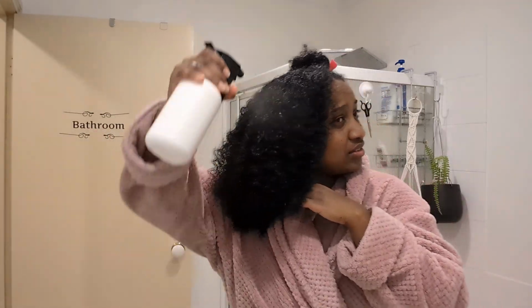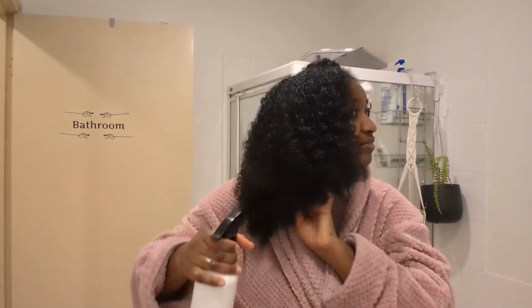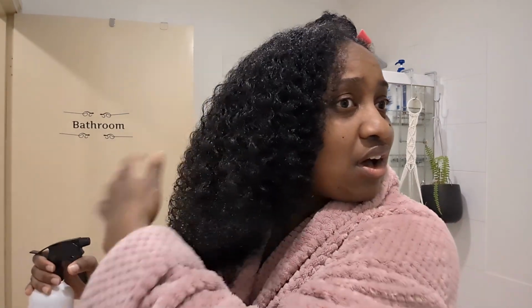Okay, so I'm noticing that my hair is quite dry, so I'm gonna add some more moisture. Don't be scared to add more water if your hair is drying out, especially on the ends. It's mostly the ends that are dry. The length is fine. My roots are fine, it's the ends.